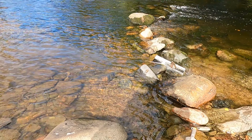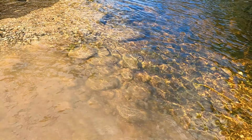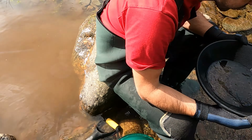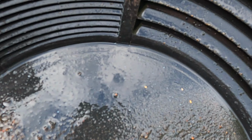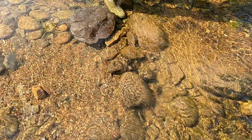So I've got my little backpack loaded up. Nice, it's a great big pan. Nice chocolatey colour again. Look at all that glitter. Not quite, it's a good pan. Now Scott getting on.